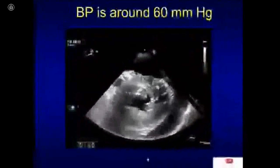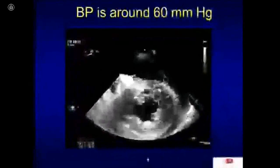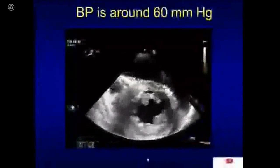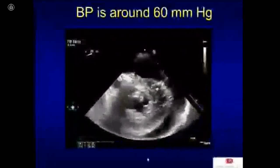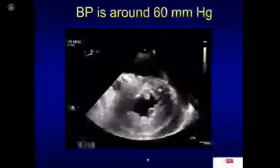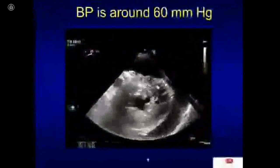So I drew about 500 cc of blood, and I draw blood and give it back, and I drew blood and give it back, and it would just continue. Because normally I found if it's an atrial puncture tear, if you continuously aspirate and you reverse the heparin, it always stops.